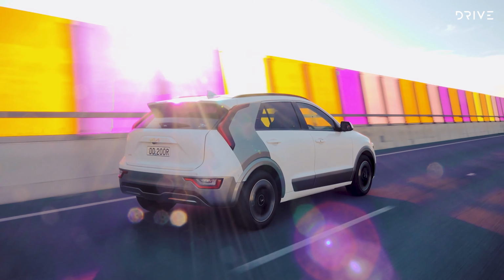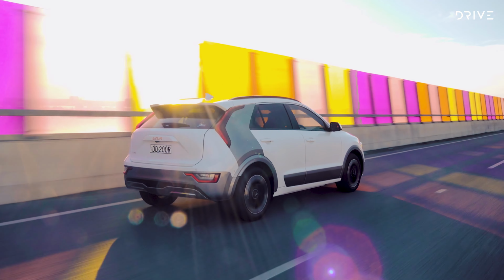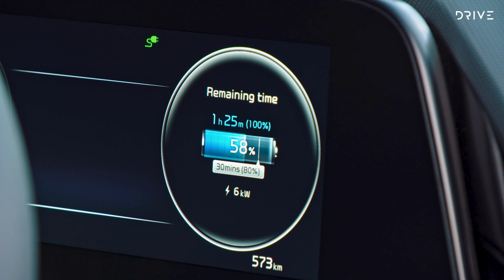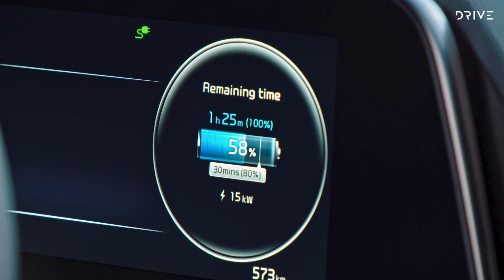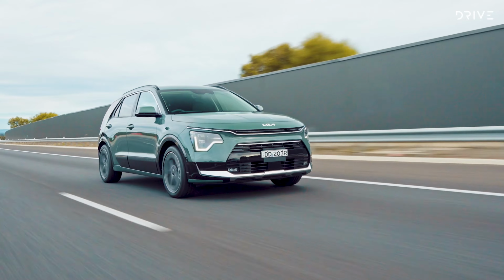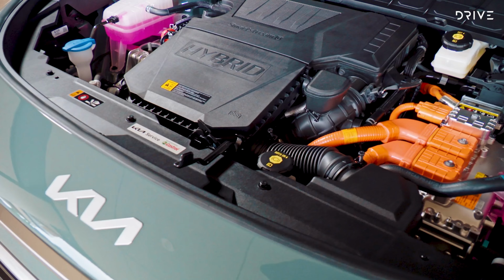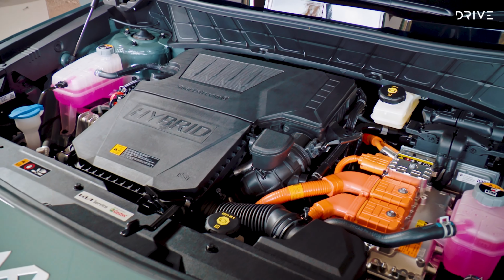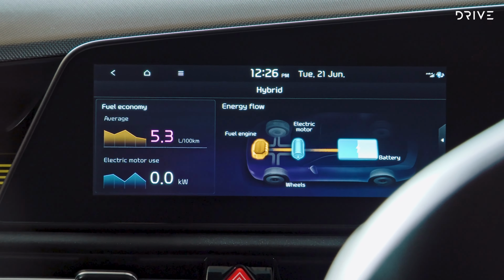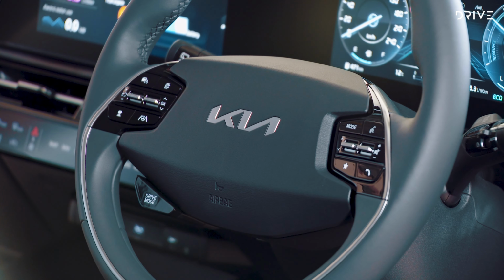All Niro models are front-wheel drive only, with the Niro Electric using a 150 kilowatt, 255 Nm electric motor and single-speed automatic transmission, fed by a 64.8 kilowatt-hour battery for a claimed range of 460 kilometres. The Niro Hybrid combines a 1.6-litre naturally aspirated engine producing 77 kilowatts and 144 newton metres, plus a 32 kilowatt, 170 newton metre electric motor for a combined 104 kilowatts and 265 newton metres. The Niro Hybrid uses a 6-speed dual-clutch automatic transmission.